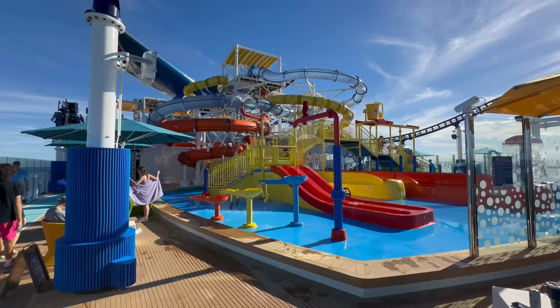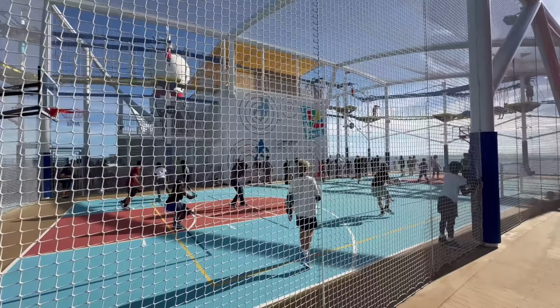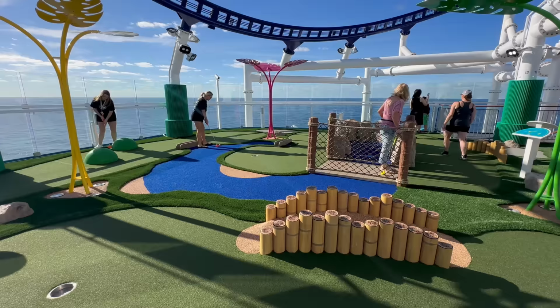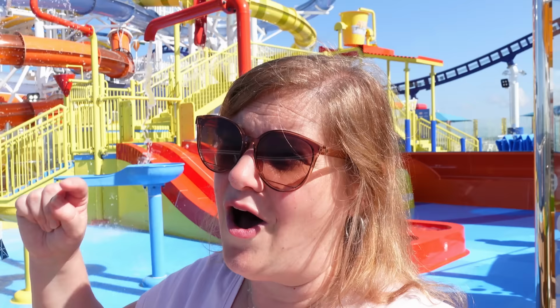Up here you will have the water park, Carnival Waterworks. You will also have the sports court, a jogging track, a crazy looking ropes course, which I'm too scared to try for myself, mini golf, and of course, Bolt, which is the only roller coaster at sea, all up here on deck 18.